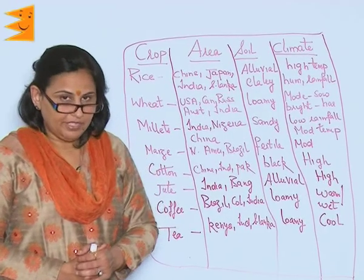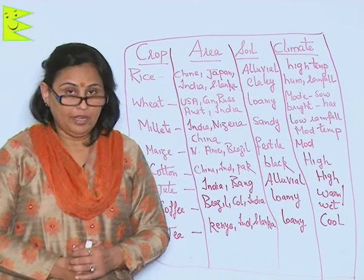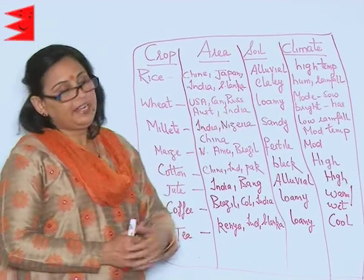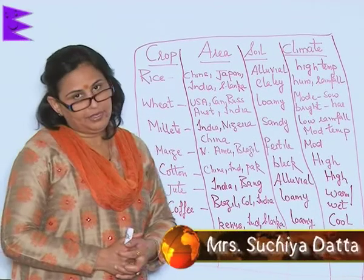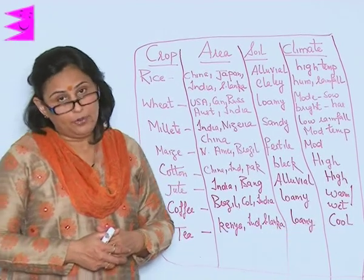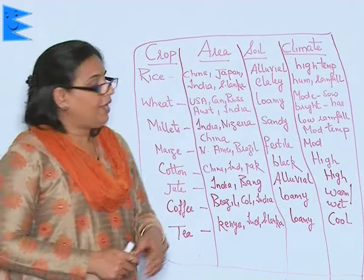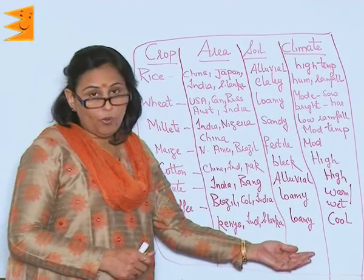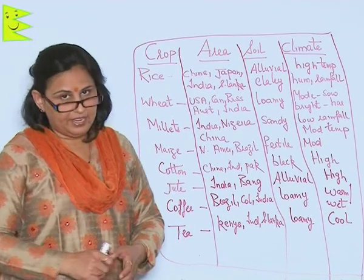The most difficult part of the chapter, the children feel, is to learn about various crops and where they are grown, what kind of soil they need and climate. The children generally feel it's very boring and also very confusing. But I have made it very simple for you, and kindly make the same kind of box in your notebook and you will never forget it.